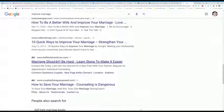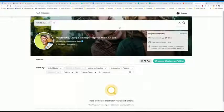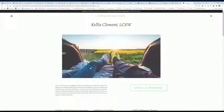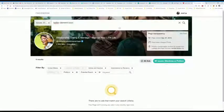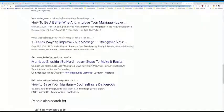But what we can do is we can even go to the ads. And for example, Kelly Clement, we know she's advertising in Google, which means she might be advertising in Facebook as well. So I'm going to type in Kelly Clement, LCSW. Nothing there.